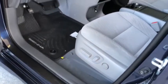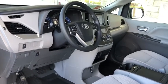driver vanity mirror. If you like it online, you'll love it in your driveway. Take it for a spin today.